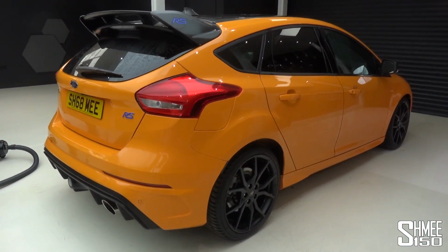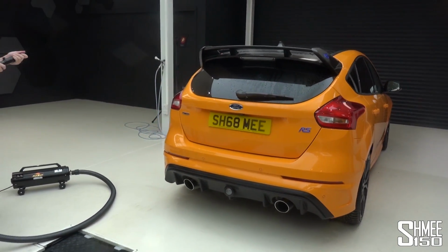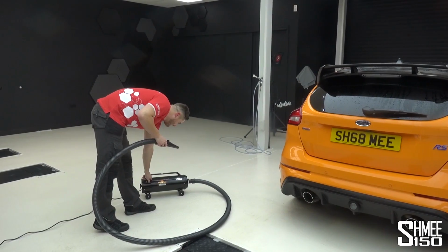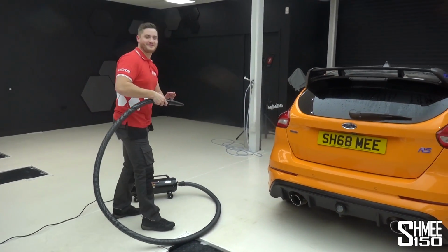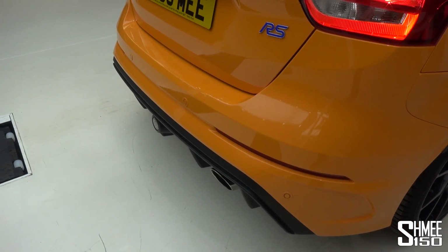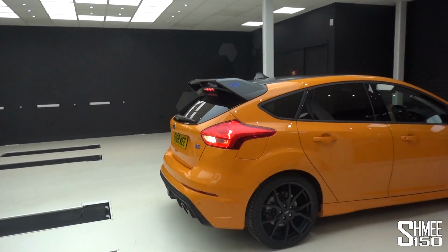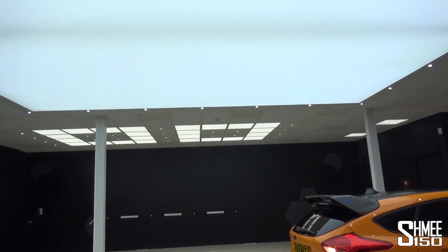Now that we're in the warmth, the next task on the list is to blow dry the car, and this is going to get quite noisy, I'm led to believe, but that's all good. Inside is good, so the car will now be reversed back just to be put in the centre of the ramps underneath some pretty spectacular lighting here.